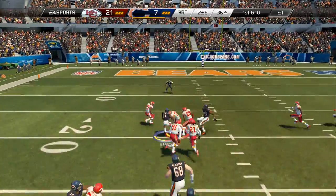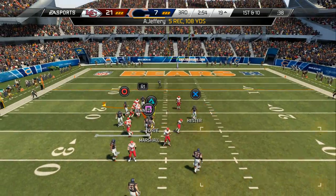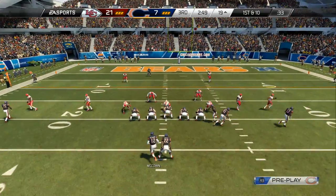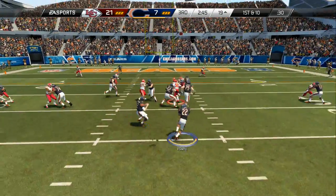Makes the reception. Gain of 17. Well, anytime you're in the red zone, you want to punch it in and get that touchdown. If they do that, look, they're still going to be behind, but it gives them confidence moving forward. They've got a first down now after that catch.